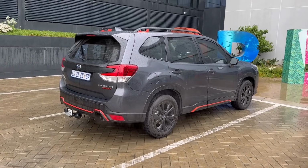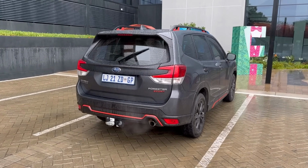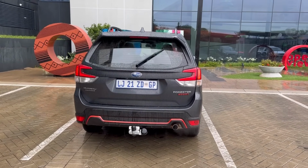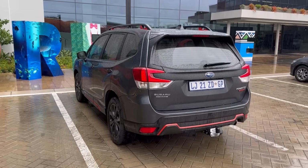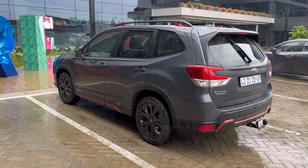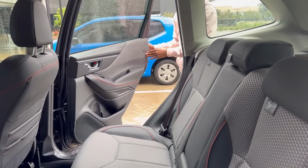So if you just want a normal family life, driving a practical, safe SUV, you don't want problems, you don't want noise, honestly, the Subaru Forester is the car to go for. I mean, look at it. Doesn't offend anyone, it's just there. And that's not even a bad thing, because as a safe, practical, reliable family SUV, it does that job very well. Let's take a quick look at the back seats.